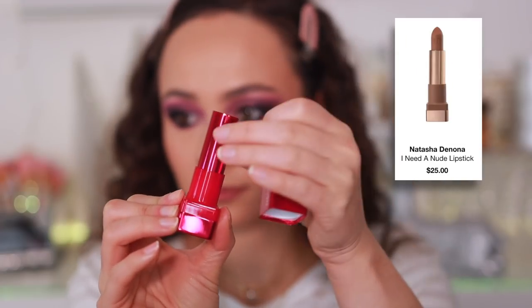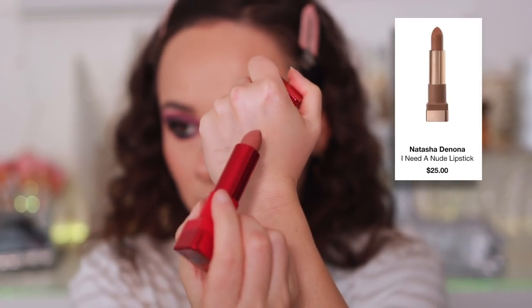Now, lip colors, you will notice all of them kind of look the same, but I have a different reason for using each. So I would say the number one most used lipstick by me this year, the one that deserves the most praise, is from Natasha Denona. This is the I Need a Nude in the shade Amorosa. This came out with her Valentine's Day collection, and this is the perfect cool toned rose shade.